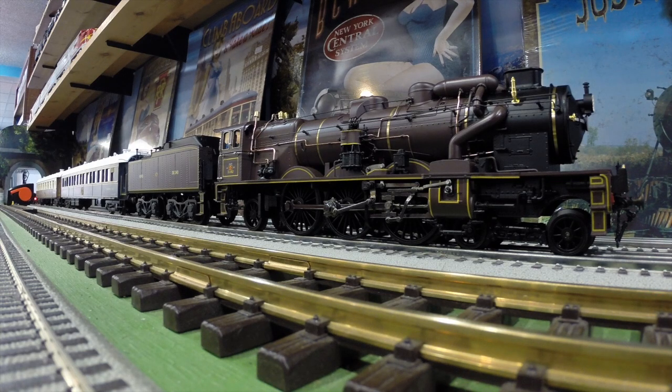Okay, the last thing I'm going to do is just play a few of the passenger freight announcement sequences. They're pretty cool. I have no idea what they're saying, but sounds pretty nice.